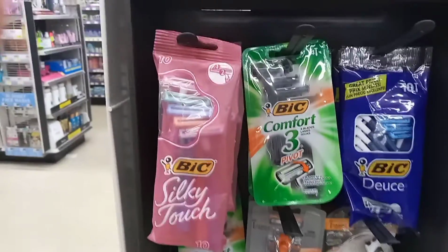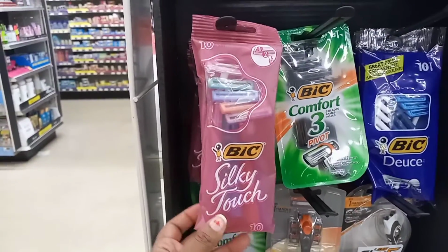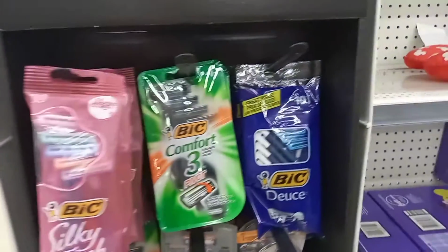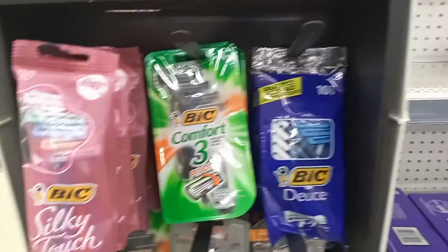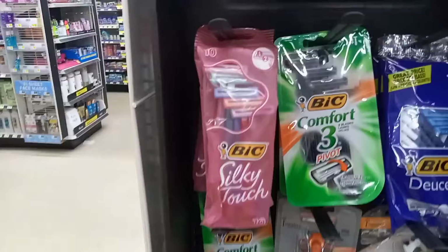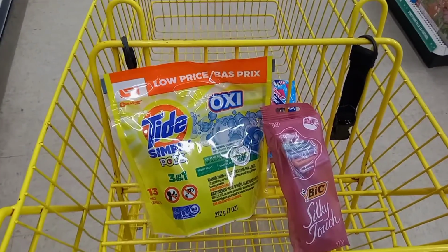Then our next item, we are going to grab these big razors. They are priced at $3 and there is a $2 off digital coupon, making it only $1. You can also get the blue Bics. So now our cart is up to $1.95.